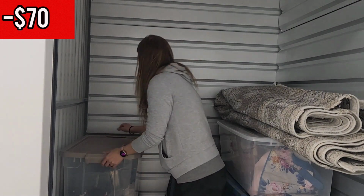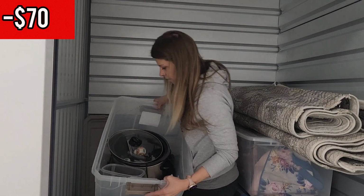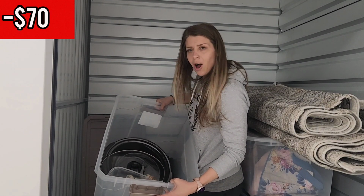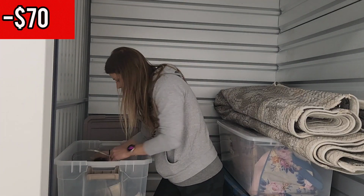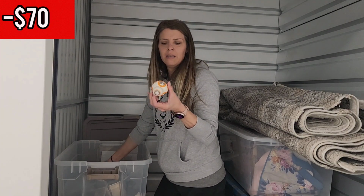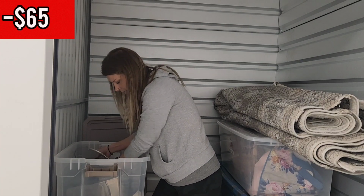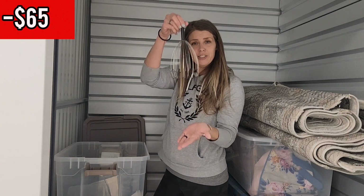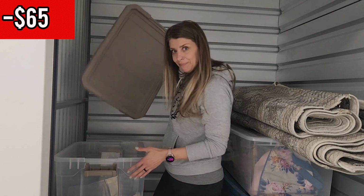Nothing really in there, just cords. Tote number 2. A crock pot and some ties. A salt and pepper shaker. Those look like Star Wars. You ever seen one of these before? It's for itching your head. Okay.